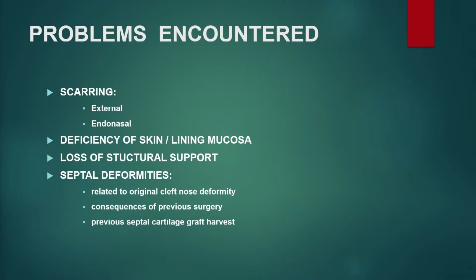Scarring, external and endonasal; deficiency of skin and lining mucosa; loss of structural support. You do need rigid structural support for cleft noses. It won't work if you put in a cartilage graft from the ear. It doesn't work, though yes, it can if you want to reconstruct an alar. And septal deformities, owing to the cleft deformity or as a consequence of previous surgery, or because some people harvest grafts from the septum in a cleft patient. I think that is not advisable unless they have a very large, robust septum.